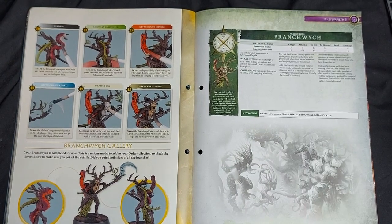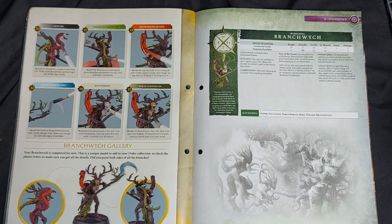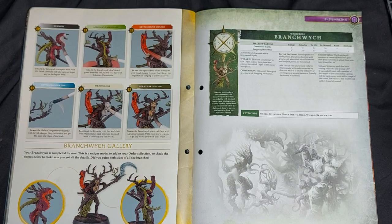Moving on, then, we have her rules. So she has a move of 7 inches, a 5+ save, bravery of 7, and 5 wounds. Her scythe has a 2-inch range, 3 attacks, 3+ to hit and wound, -1 rend, and 1 damage. And then the biter grub has snapping mandibles, which are 1-inch range, D3 attacks, 4+ to hit, 3+ to wound, no rend, and 1 damage.